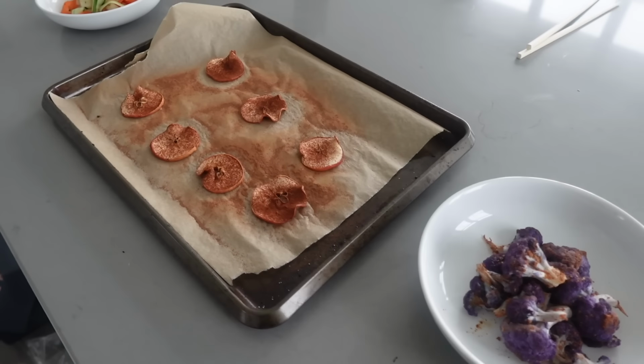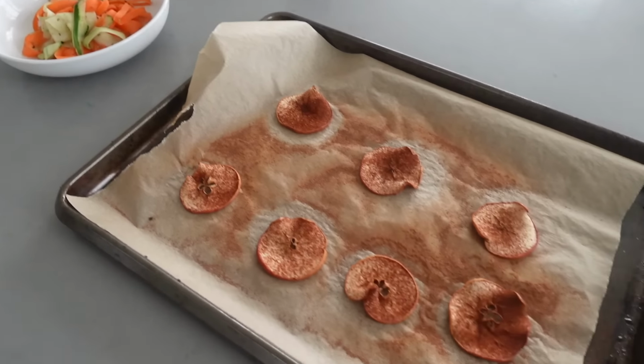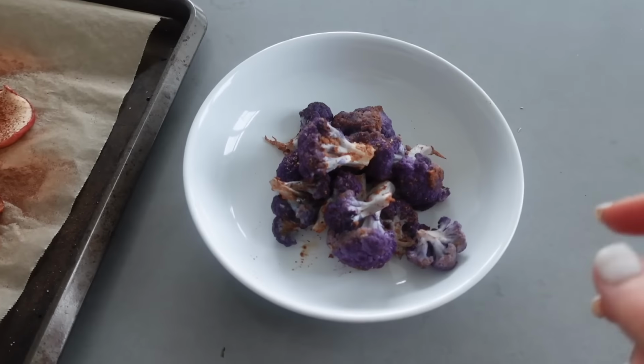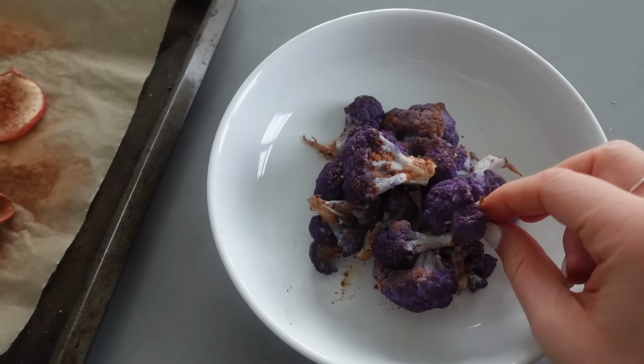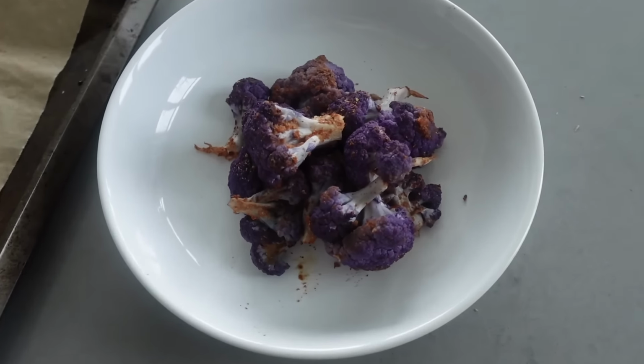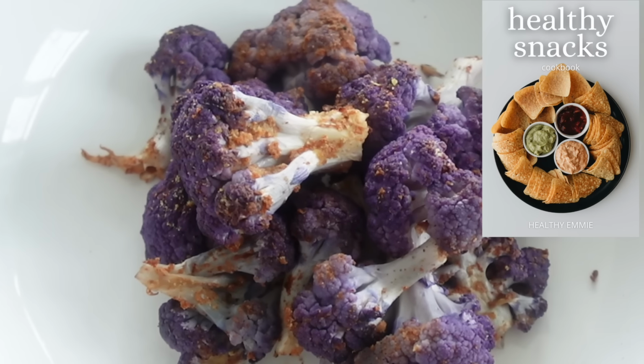I just made the snacks from the Healthy Snacks cookbook. They look absolutely amazing. These apple chips smell so good. I need to make this look a little bit prettier, which I will do for the photo I'm gonna take, but I was moving it around, so it kind of fell a little bit. But the cauliflower poppers from the Healthy Snacks cookbook, forget about it.